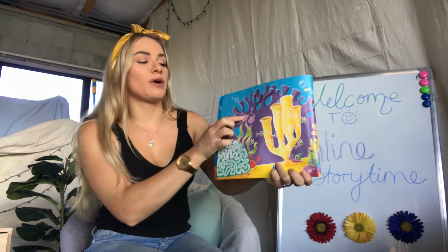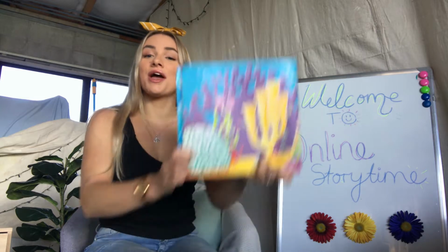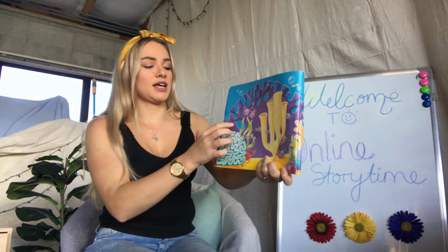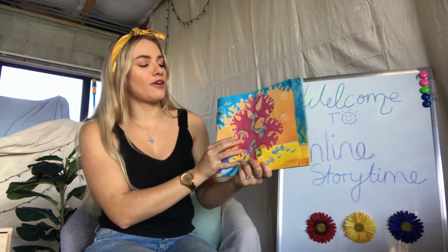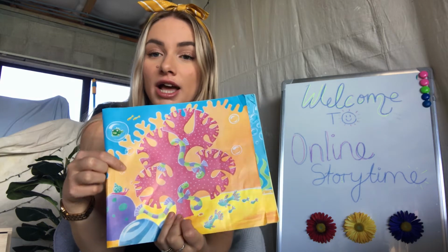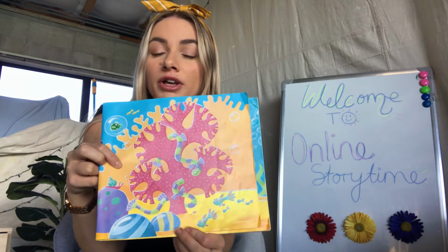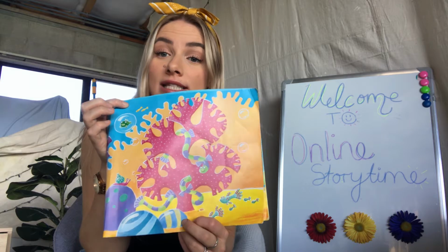And then we've got our karaka, no, karaka's orange, kakariki green for some seaweed, and there's fish that are kakariki as well. And then on this page we've got a mawhero coral, so mawhero's pink. We've got a karaka orange coral as well. We've also got a kikorangi, it must be like a rock, and kikorangi sky or sea.